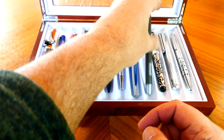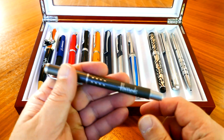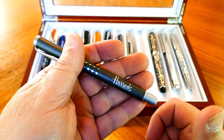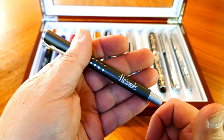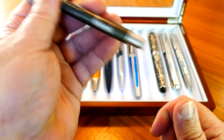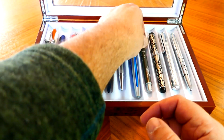Many years ago I went to London and I got this pen at Harrods, the luxury department store, and this is probably about the only thing I could afford at the store, so I bought it. And this is a nice pen. It has nice weight to it. It's made of metal, and it's a handsome looking pen.